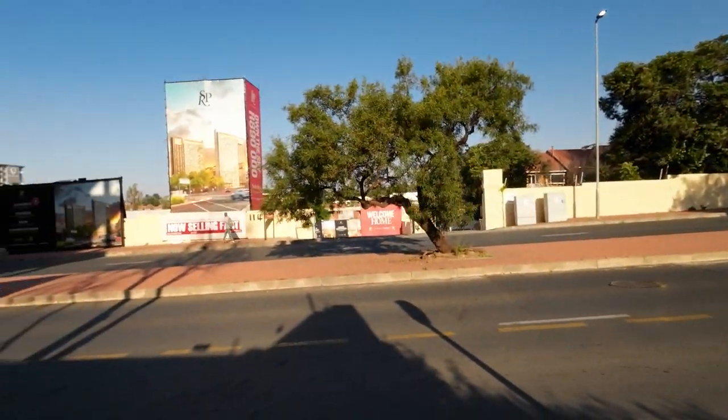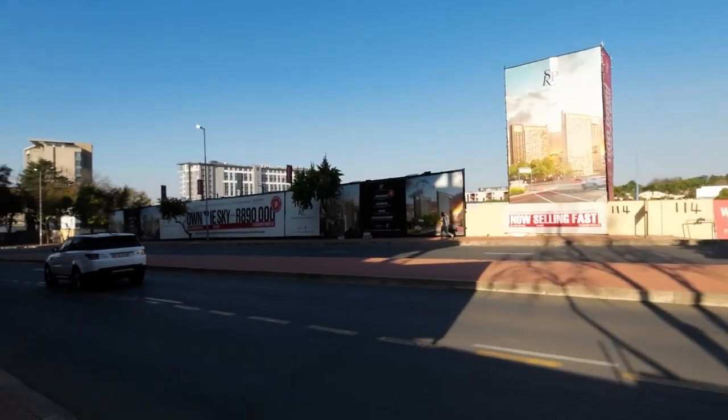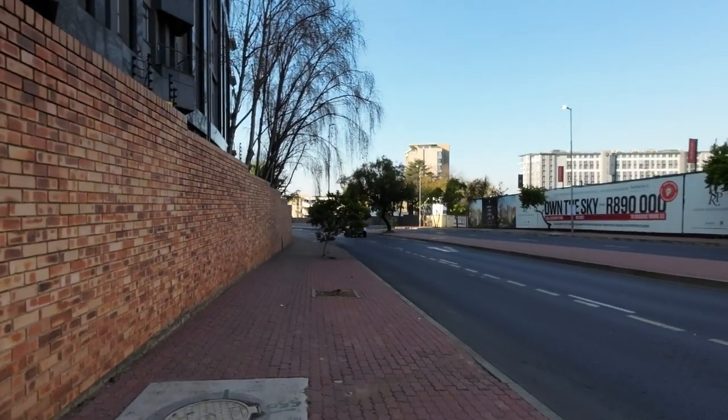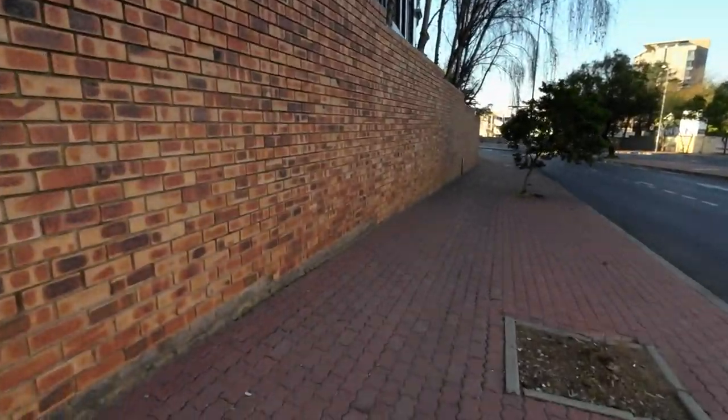You see, right here, they're building new constructions. This is a city that will never end. Look, this is the first litter I've seen in Joburg so far, here in Sandton. It's well maintained, and I don't know where we can walk to. I'm just walking clueless.